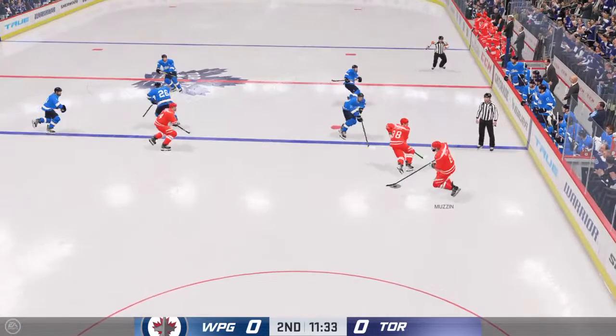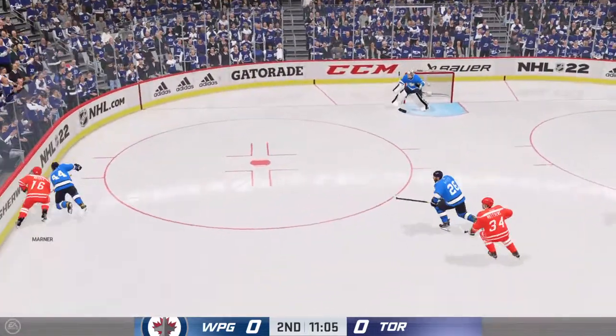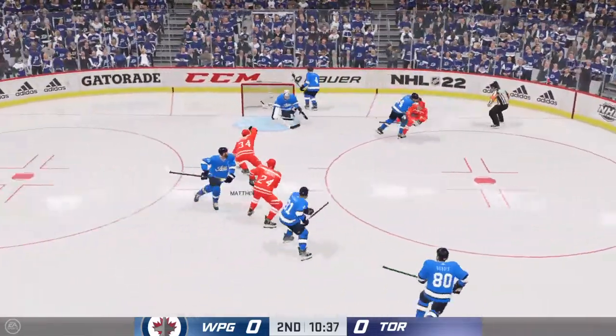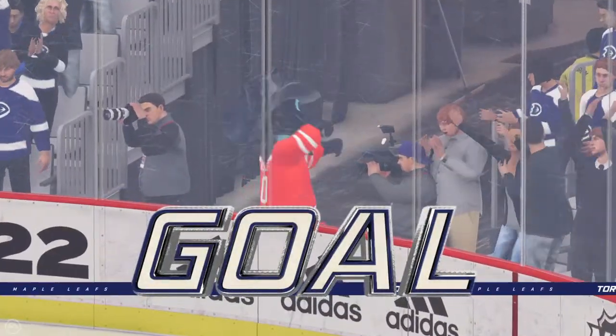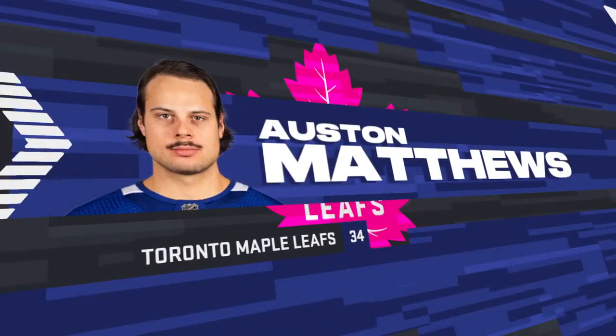Nylander to Jake Muzzin. Looks up ice and finds William Nylander. Fired down into the Winnipeg zone. Goes all the way around Marner. He's to it. Hit in behind the goal. Marner in front for Matthews. He scores! Austin Matthews! A beautiful touch here in the final game of the year. 1-0 Leafs.